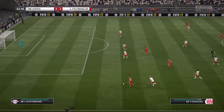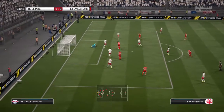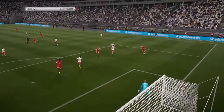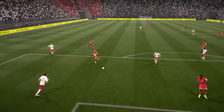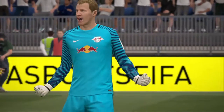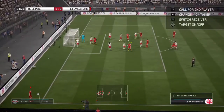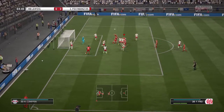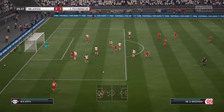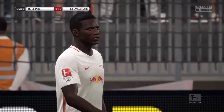There's good progress with this attack. They cope with it well defensively. Fry! Very good stop here. That will be a corner. Good judgment there to make that interception and clear the ball away. Good pass, getting it forward. Oh, that should be a penalty, it is!